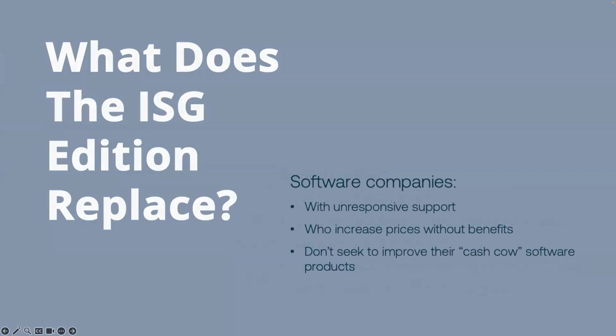We're also replacing software companies that have unresponsive support. You'll find that BSP's support is absolutely fabulous. It's unlimited support, guaranteed same day or next day support. And then also, we replace software companies that are increasing prices without any benefits.